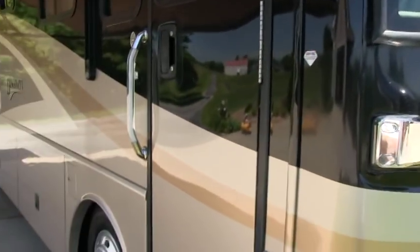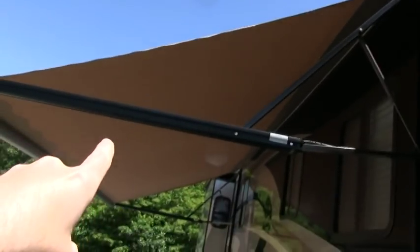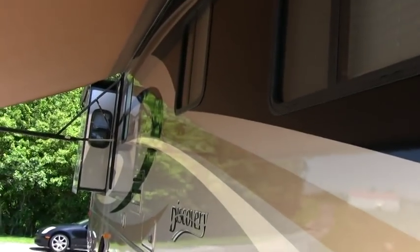Optional chrome side remote heated mirrors. This does have the keyless remote entry. Full awning package, door awning, power door awning, power main awning, awnings over the slide outs and the window awnings. This coach is a full body paint coach. DuPont premium paint, some of the best paint jobs you can get from Fleetwood.